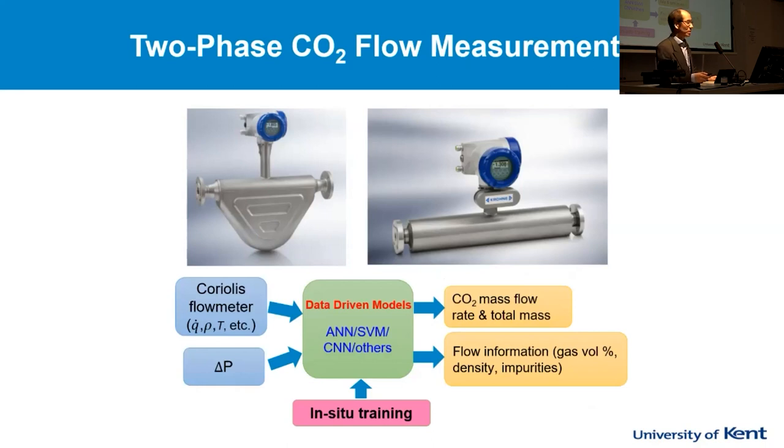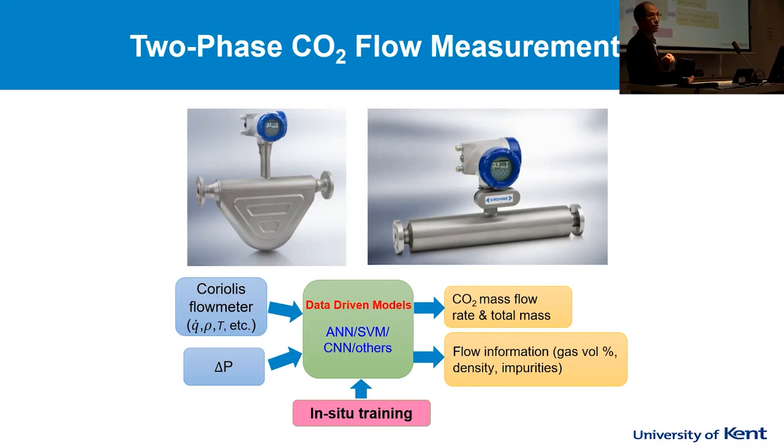Now, how do we do it? We tried to use established technology called Coriolis flow meters. This technology is established, but only for single phase gas or liquid. We don't even know very much about the meter performance for CO2 flow, whether gas or liquid. For gas-liquid two phase, it is even more difficult. We've done a lot of work on this. The idea is very simple. We use the Coriolis flow meter, which gives us a mass flow rate, which is wrong under two-phase conditions. It gives us a density, which is also wrong under two-phase conditions. We have temperature from the flow meter device.